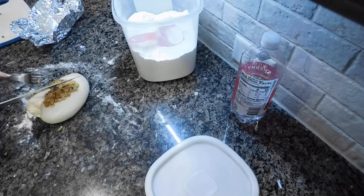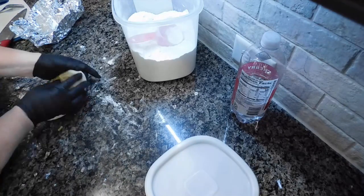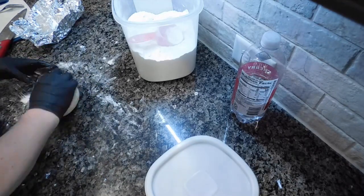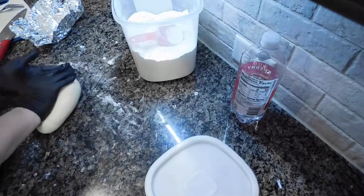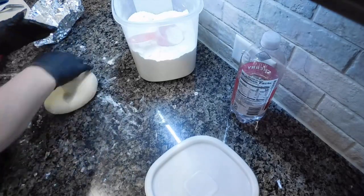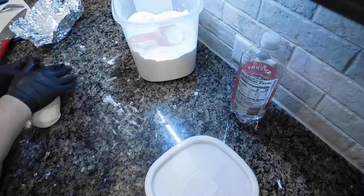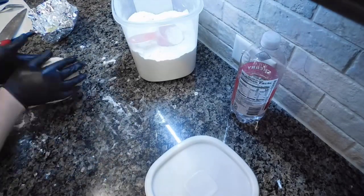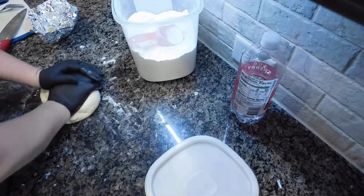I just kind of folded the ends underneath and rolled it into a loaf shape. And then I just cut some little slits across the top because it's going to rise as it cooks, and that just makes for a better shape, I think. I'm not sure. Now, the one thing I did wrong was I forgot to brush egg on the outside, so mine did not get that beautiful golden brown color. It was very white. But it tasted really, really good.